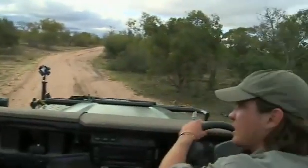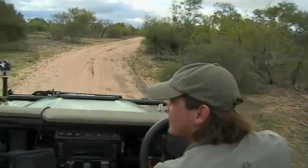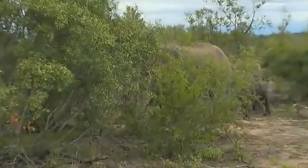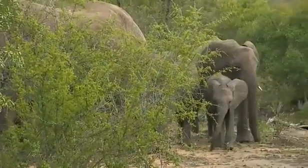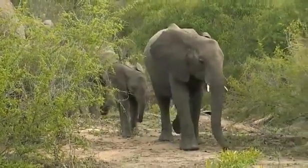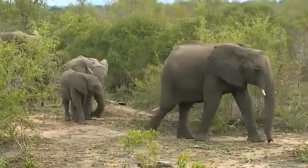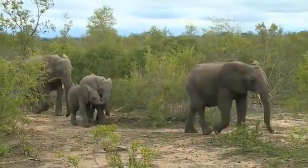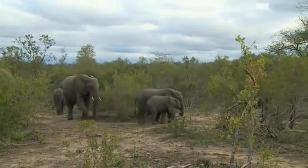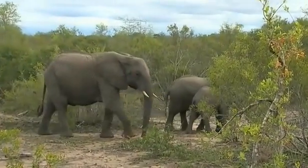And we have now just come across a nice breeding herd of elephants, and it looks like they're going to come straight towards us. Hello, oily finks. Nice little guy there. Looks like quite a big herd spread out through the bush here. I'll be quite happy after this little bit of rain. I'm hoping these guys are going to head up towards a nice mud wallow that I know of for a bit of splish splash.